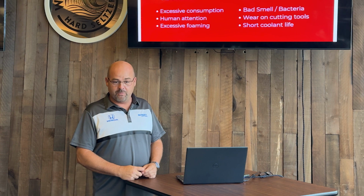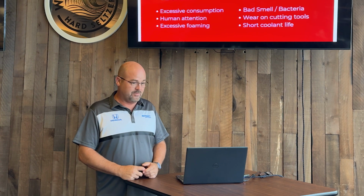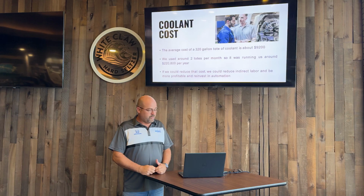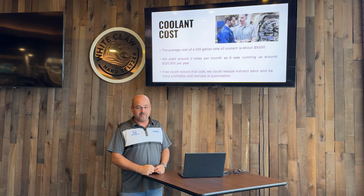So we always had a problem. We were either wasting too much coolant or not having enough. One causes foaming, bad parts, smell, and it's not very good for the environment. The other one is excessive consumption. All of those are very bad. The coolant cost became a big issue with us, and we were tasked with figuring out things to do.